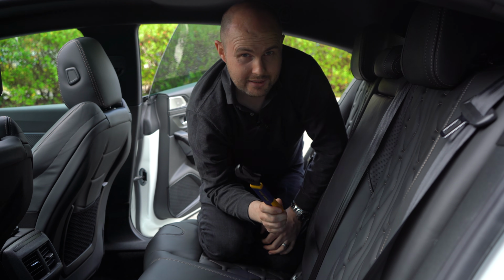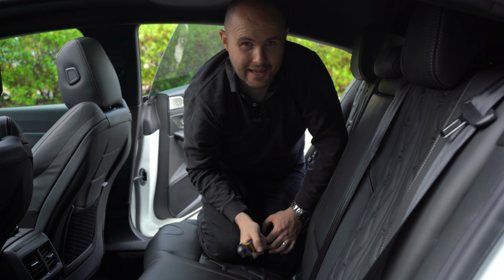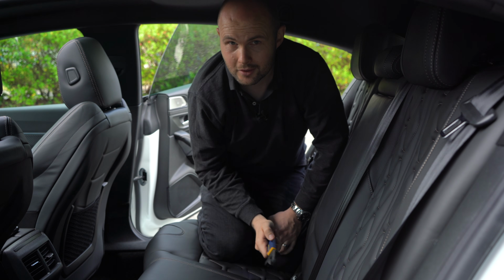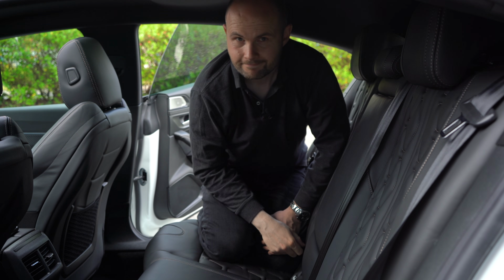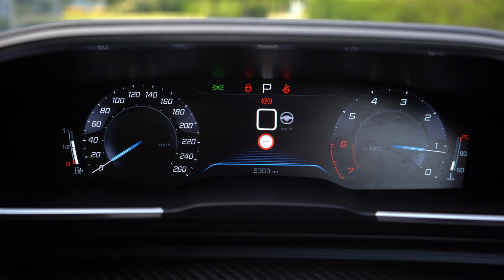So if you're going to put your kids' seats into the back of your 508, you will need something like this the first time you do them, and then don't ever take them out again or you will be going mad. Now thankfully the door liners, the pockets, are lined with carpet, so when you do need to keep a spanner spare, it won't rattle around. Ridiculous.